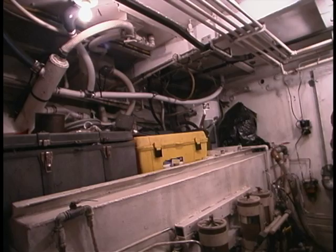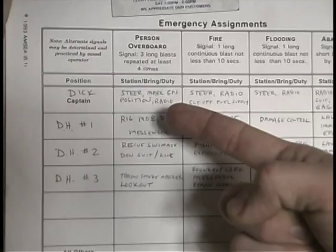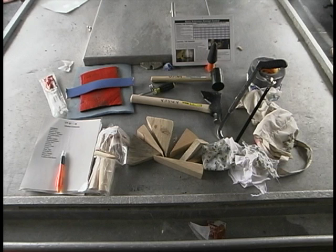Roll the duct tape. Keep a damage control kit in every space where flooding is likely to occur. You should have a station bill of emergency procedures that your crew has practiced in case of a flooding problem. This includes preparing survival equipment. Be prepared with a properly outfitted damage control kit and practice crew duties during your monthly emergency drills.